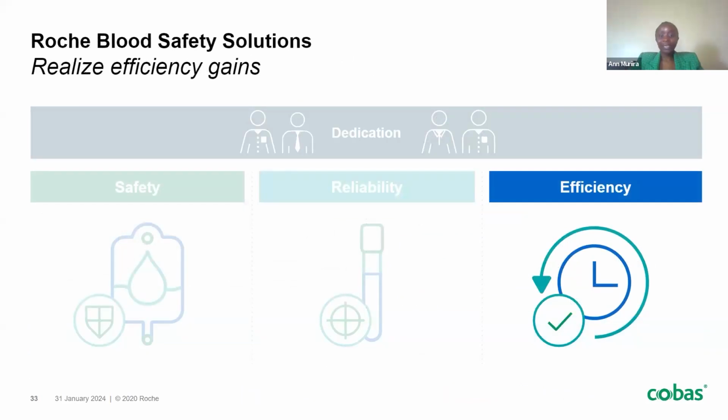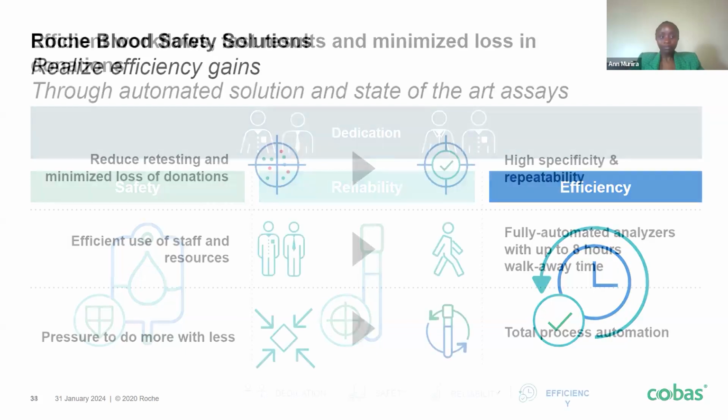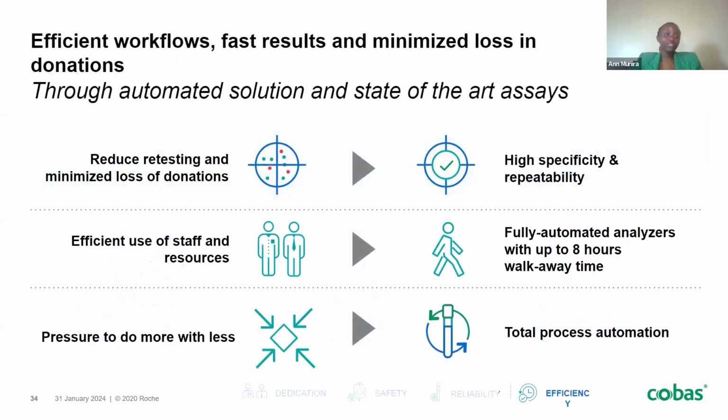And lastly, our key pillar when it comes to dedication is ensuring that there is efficiency in the lab workflow. And how do we do this? We reduce retesting. Retesting keeps on wasting time. You have to keep on retesting. Also, it minimizes loss of donations, because you're not sure whether it is a false positive or a true positive. Efficient use of staff, I'll show you how this is done, and pressure to do more with less.